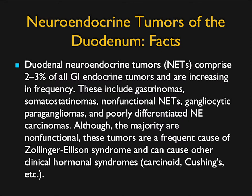And so duodenal neuroendocrine tumors make up about 3% of all GI endocrine tumors and are increasing in frequency. They include gastrinomas, somatostatinomas, non-functional neuroendocrine tumors, and that's the most common, and of course paragangliomas and poorly differentiated neuroendocrine carcinomas. The majority are non-functional, but you can see them obviously with some syndromes, including Zollinger-Ellison.